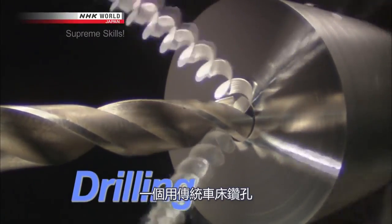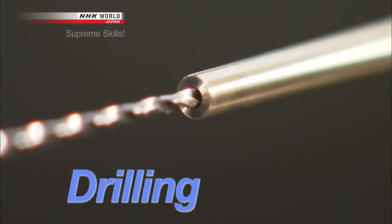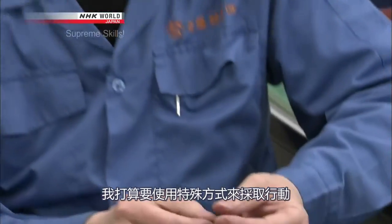One will drill. Working with a manual lathe, he can drill anything. The whole concept of drilling will be reinvented. No one's ever tried a pencil lead before. I plan to take a surprising approach.